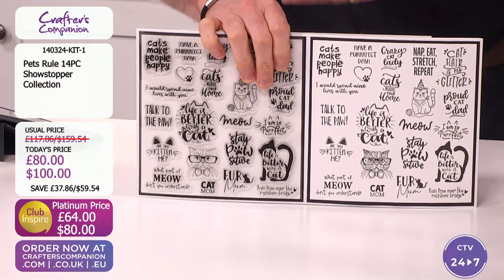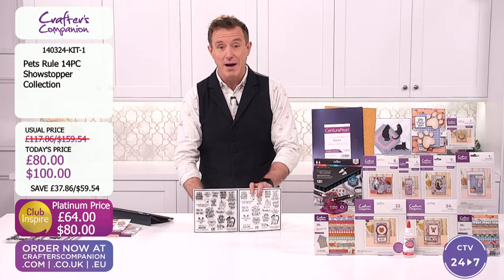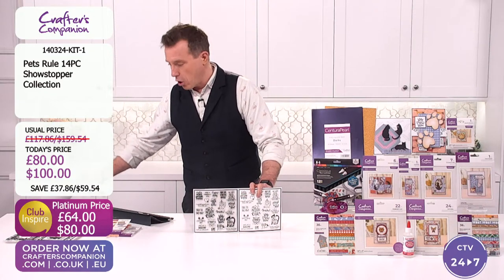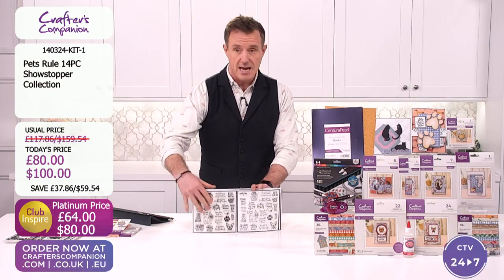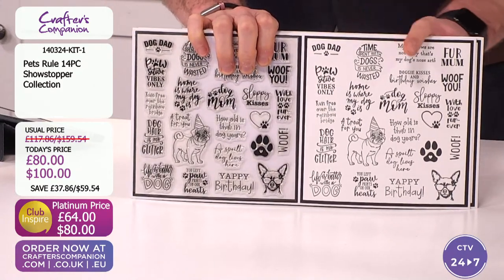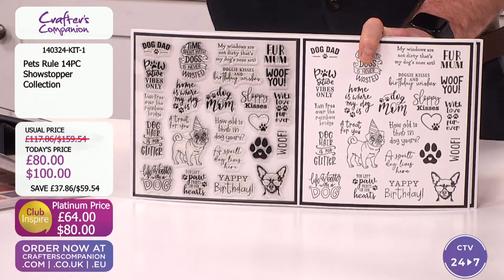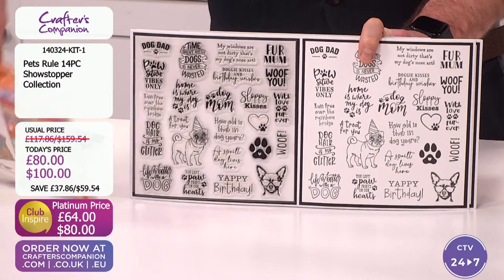There's loads in here. We'll go through in more detail with all of these in just a mo. We are now over 30% of the stock gone, heading towards a third. You get the same within the dog's life too. So again, tons and tons of stamps to be working with. And then you're also going to get your two pads. Again, I'll flick through these in more detail in just a mo, because I want to get you to the checkout.